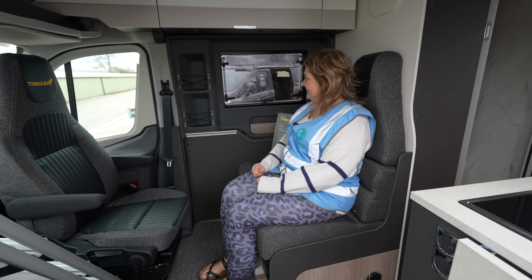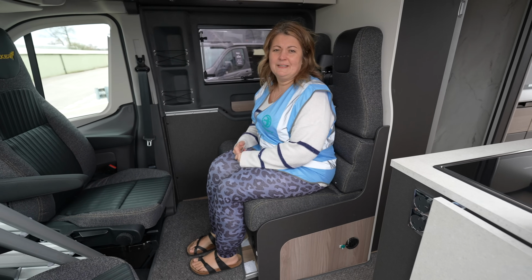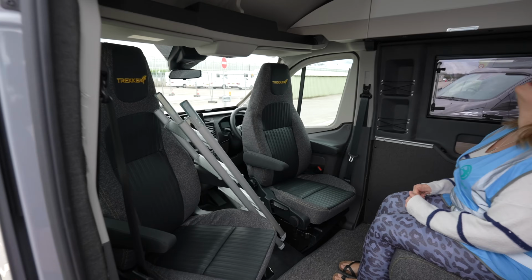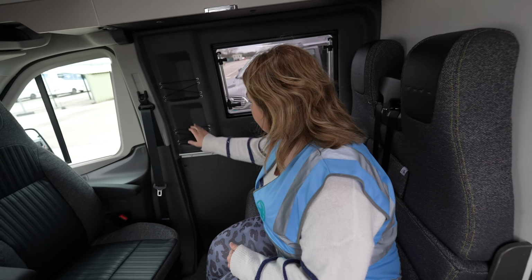Actually, the seats aren't super wide though. No, me and you sat next to each other would be a bit tight on that. No, we wouldn't have the children in the back anyway, I think. But the style of it is just wonderful, isn't it? It is great. The design, I love that. Yeah, this is clever as well.